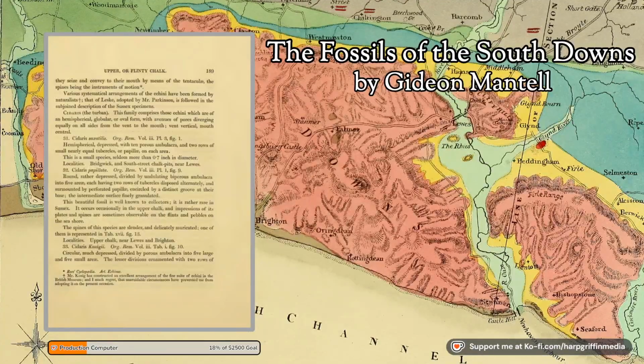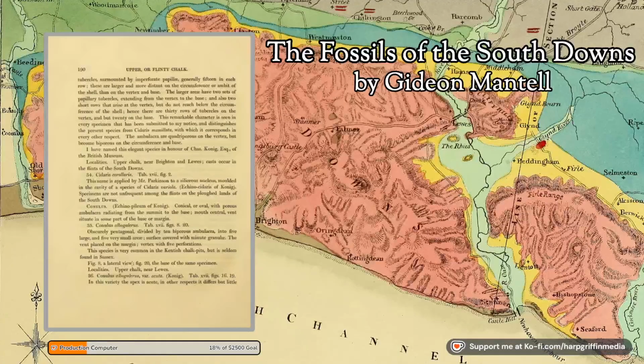33. Sidaris conegi. Organic Remains, Volume 3, Tablet 1, Figure 10. Circular, much depressed, divided by porous ambulacra into 5 large and 5 small areae. The lesser divisions ornamented with 2 rows of tubercles, surmounted by imperforate papillae, generally 15 in each row. These are larger and more distant on the circumference or ambit of the shell than on the vertex and base. The larger areae have two sets of papillary tubercles extending from the vertex to the base, and also two short rows that arise at the vertex, but do not reach below the circumference of the shell.